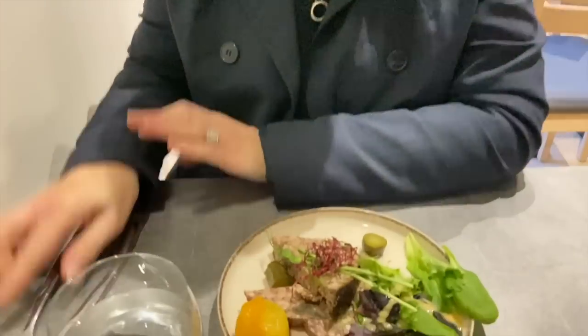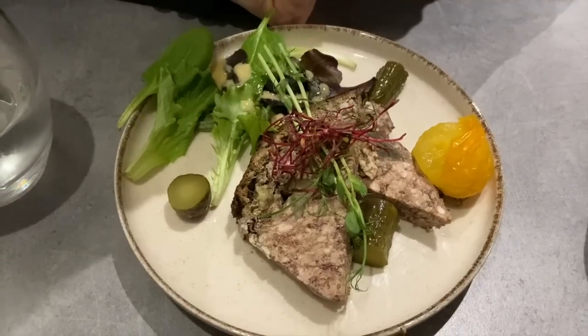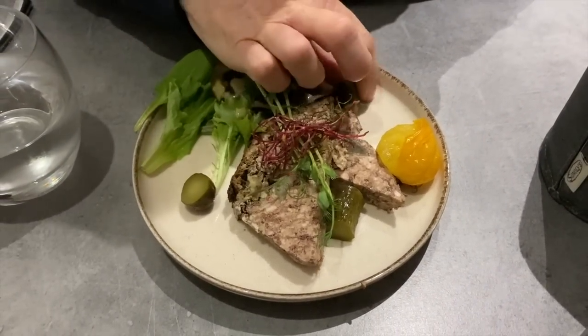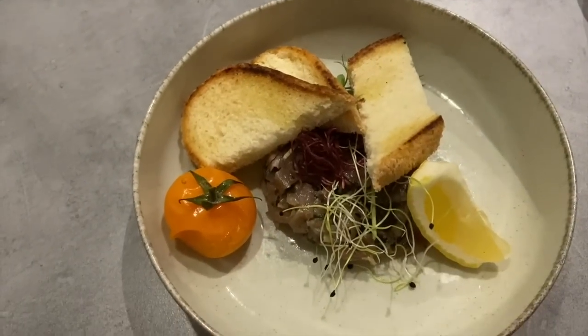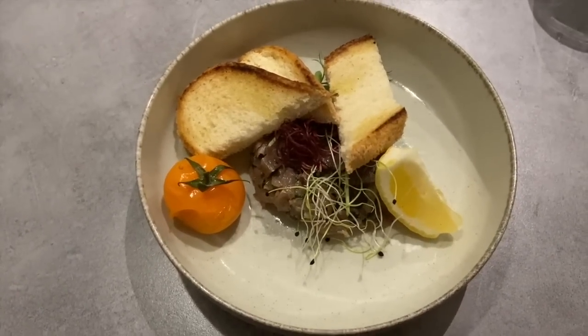All right, here we are. We've successfully ordered. And what did you get today, Leslie? Le terrine, which is kind of like a pate with cornichons, which are little French pickles. And then we have some bread. And then I have a fish tartare. So raw tuna. Should be good.